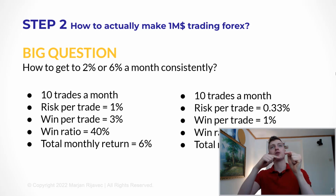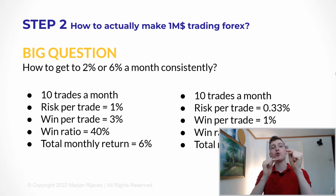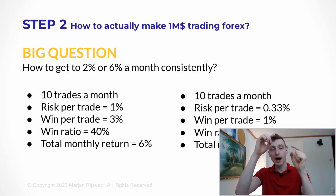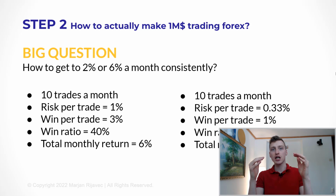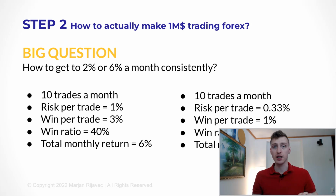If your stop loss is 200 pips, you have to adjust the lot size so that your stop loss still equals 1%. You have to manage the lot sizes so that it equals 1% always, or 0.32%, or 0.5%. It doesn't matter, but every trade has to be the same risk amount. Why? Because it makes your trading predictable.